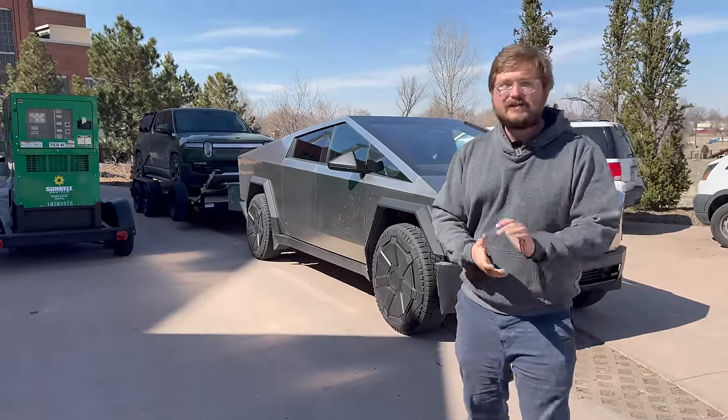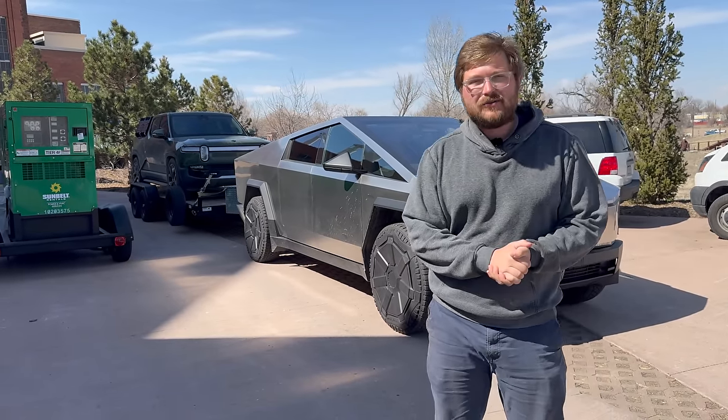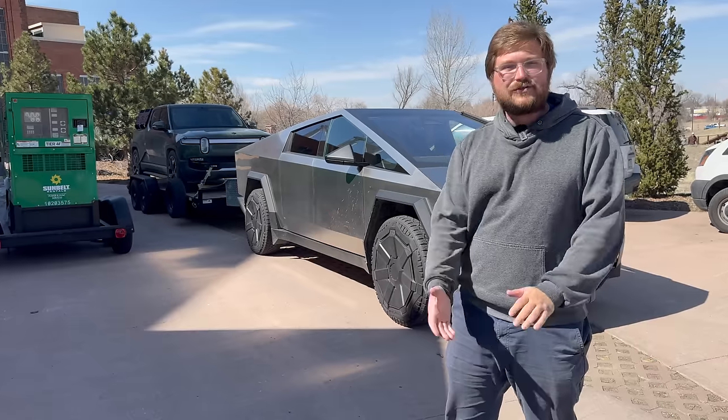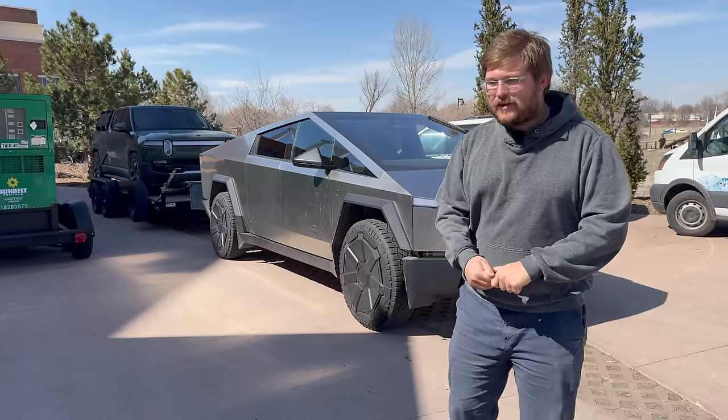We'll have two classes for this test, a 10,000 pound test and a 5,000 pound tow test. Of course, for most of the electric trucks, we're doing the 10,000 pound version. I'll walk you through, of course, what we're doing.